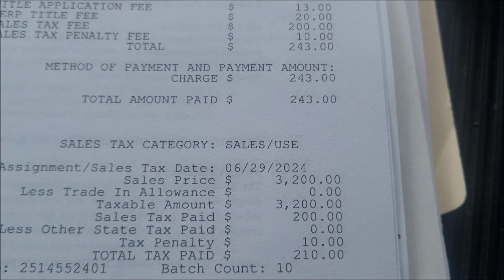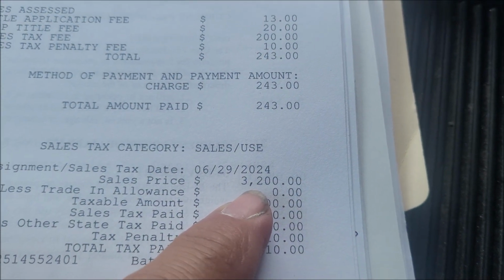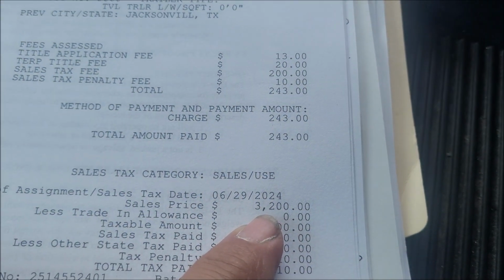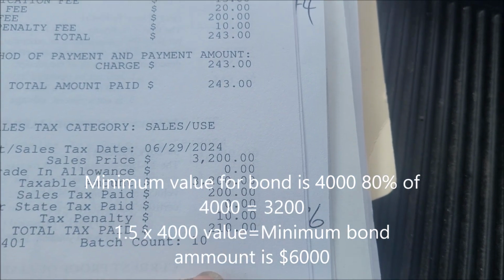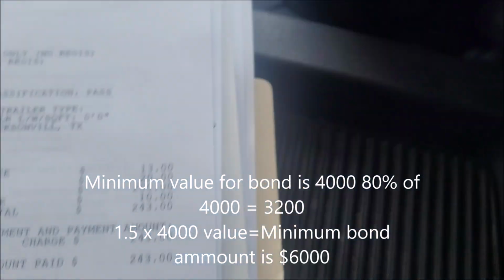All right, they did $3,200 because that page said $4,000 value, and the bond was 1.5 times the value. So I had to pay $210 in taxes plus the fees, $243.